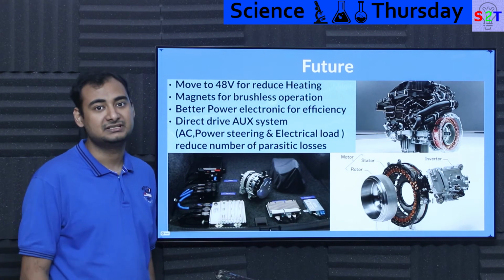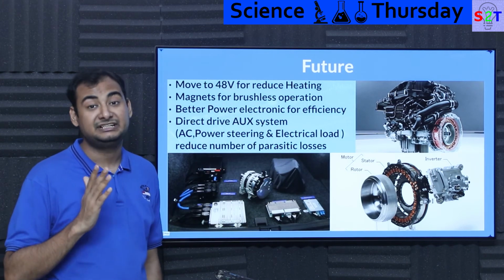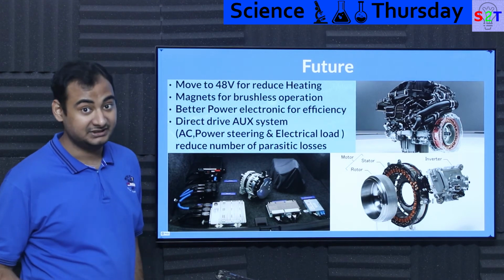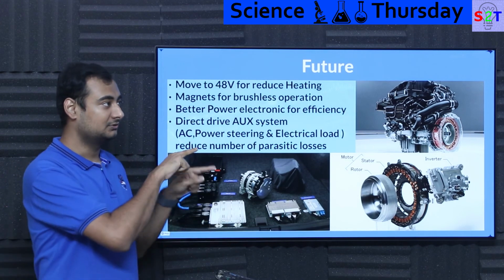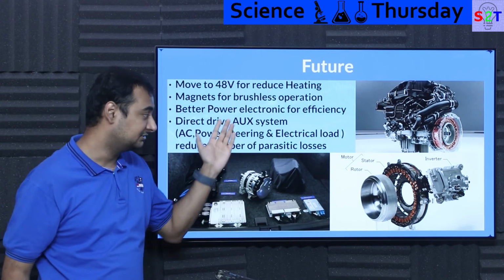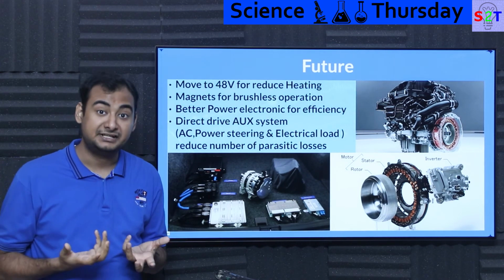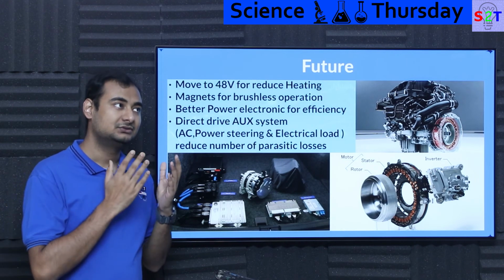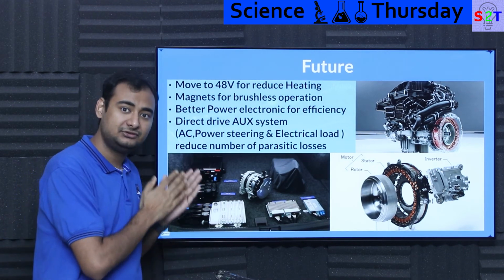So the calculation is that by doing a direct drive system and going to a 48 volt system, you're talking about 10 to 25% fuel savings. So that is a very big deal. Think of it this way: you can run your AC and your fuel consumption does not go YOLO. That does not happen, because this is a far more efficient use of power. Your car is also lighter simply because it does not need as thick a cable. So that also translates into actual weight saving, which translates to actual fuel saving.